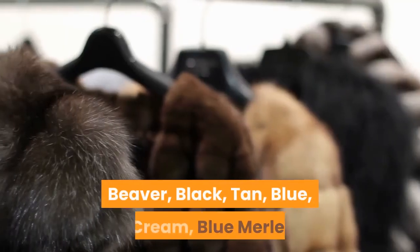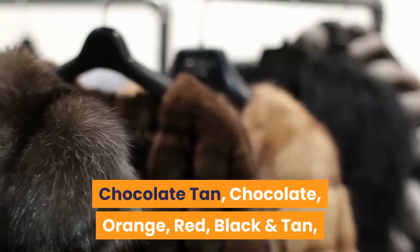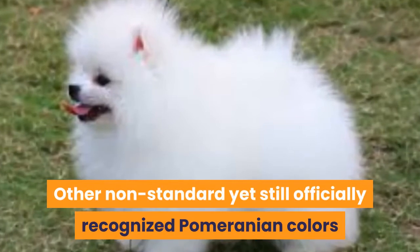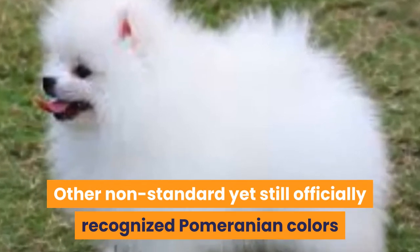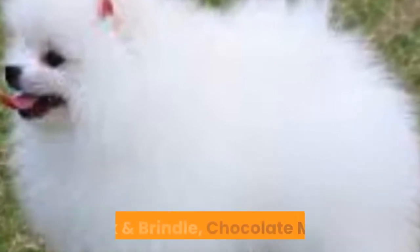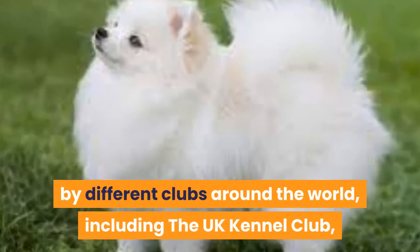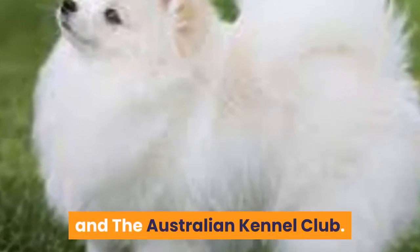These are beaver, black, tan, blue, cream, blue merle, chocolate tan, chocolate, orange, red, black and tan, red sable, tricolored, white, blue sable, cream sable, wolf sable and orange sable. Other non-standard yet still officially recognized Pomeranian colors and markings include beaver sable, black, and brindle, chocolate merle, blue brindle, and chocolate sable. The white Pom variety is also recognized by different clubs around the world, including the UK Kennel Club, the Canadian Kennel Club, Fédération Cynologique Internationale, FCI, and the Australian Kennel Club.